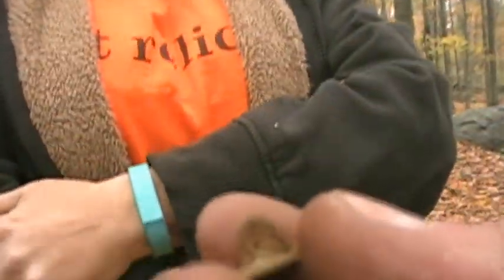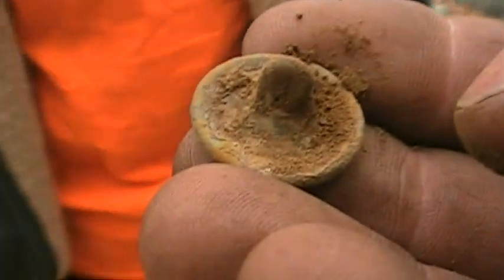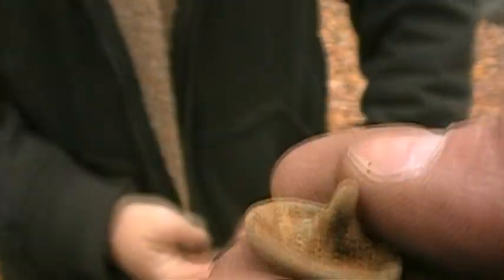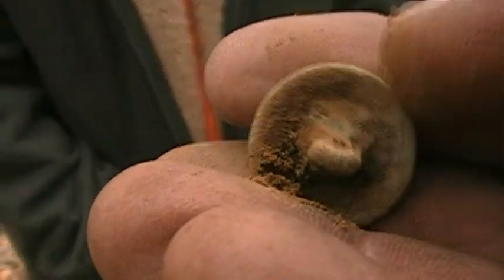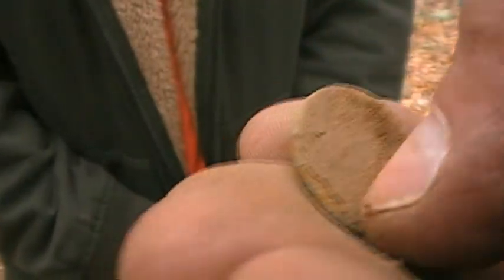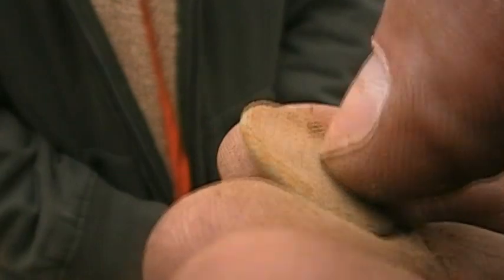All right, Jewel just walked over and found me with another button. Oh, and that looks early. Look at this. That's got that hump there. Yep, that hump means 1700s all day. This is Revolutionary era. Yay. I had to fight for that one too. It was down there a ways, but you know.